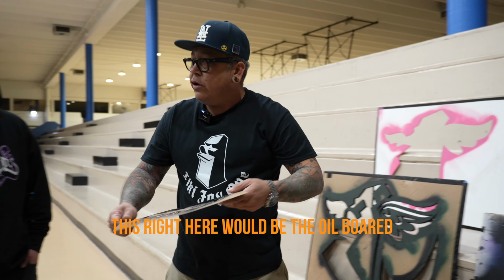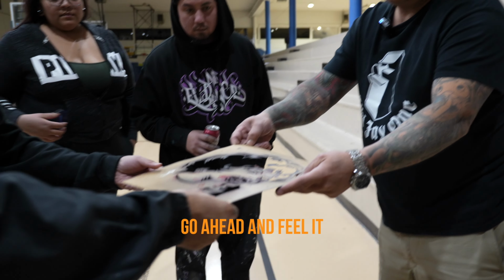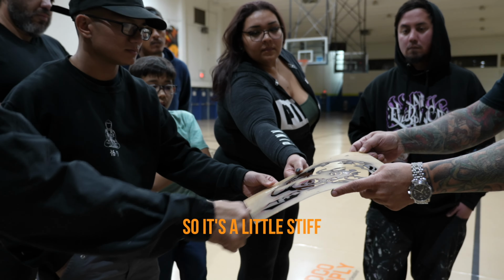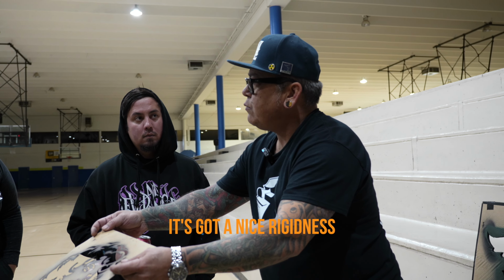This right here would be the oil board that I was telling you about. Go ahead and feel it. So it's a little stiff. It's a little bit harder to cut, but it's worth the effort because it's got a nice rigidness.